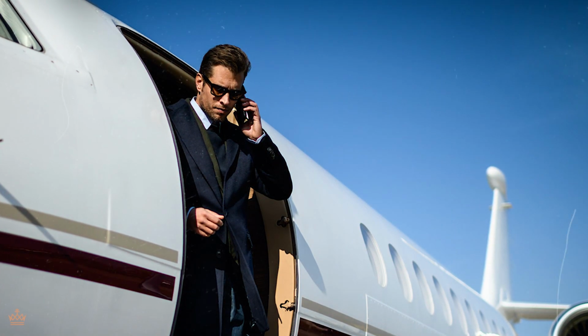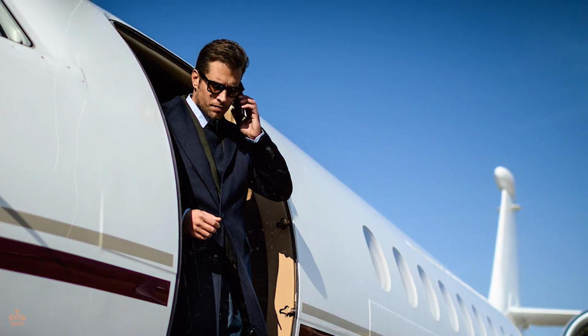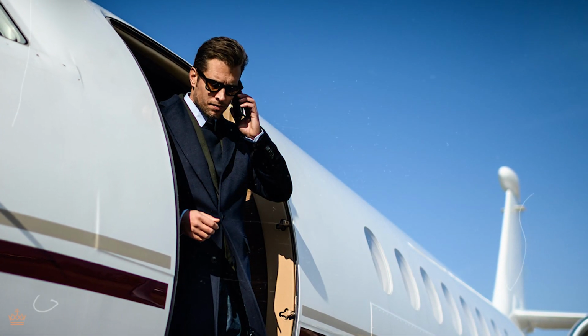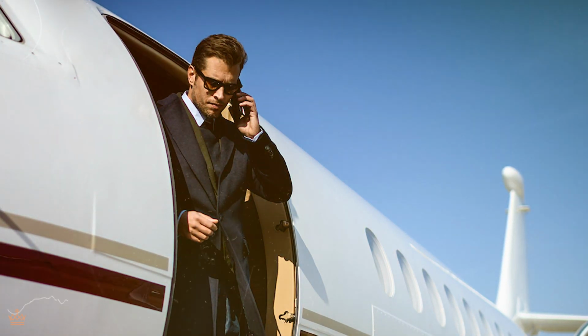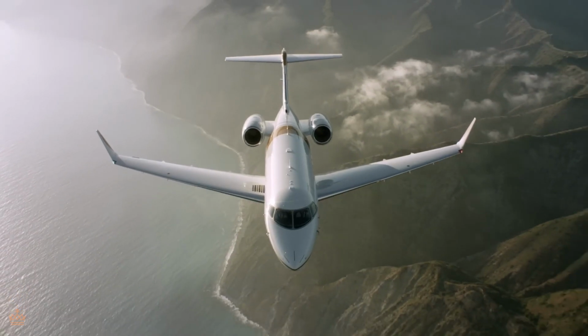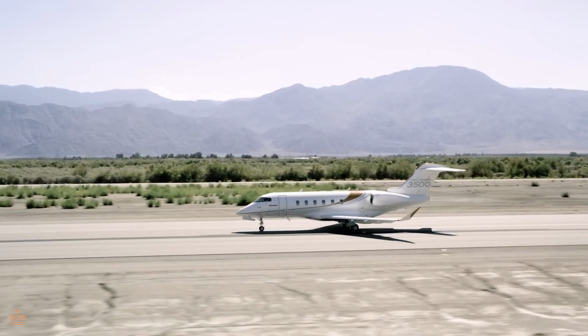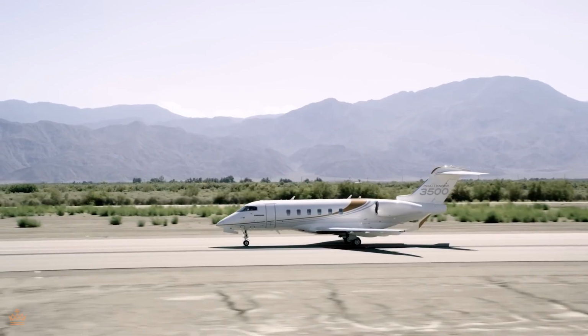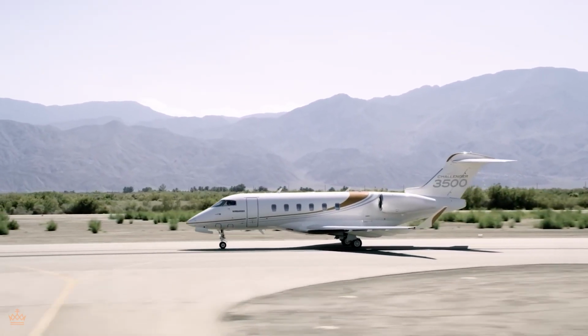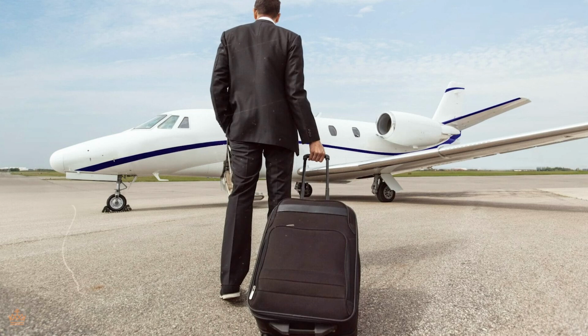Safety audits and certifications, like those from Wyvern and Argus, play a vital role. They involve detailed inspections and regular safety checks to ensure the jet is in excellent condition and that all safety protocols are followed. By keeping these factors in mind, you'll be well on your way to choosing a private jet that keeps safety front and center.